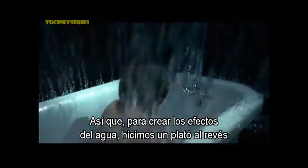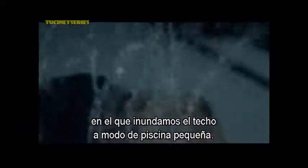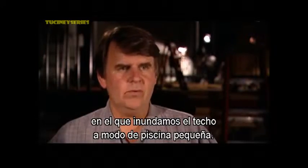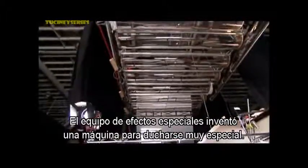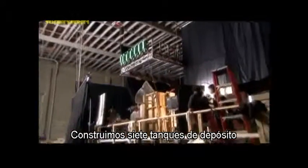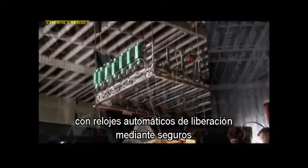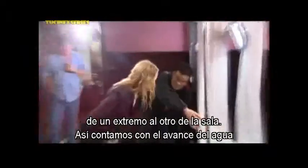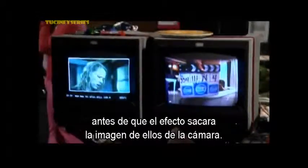Water is a performer in this show, so in creating the effects for it, we built an upside-down set where we flooded the ceiling in a sort of small pool. The special effects team invented a very special shower machine, where we built a series of 7 dump tanks on latch relay timers that would sequence from one end of the room to the other, and that way you got a progression of water so that you got to see the talent and the effect before the effect wiped their image away from the camera.